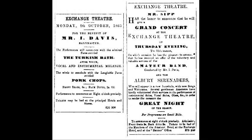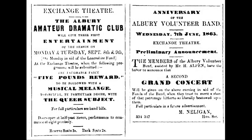Sadly, in January 1879, a fire started in the Smollett Street premises of Higgins and Baker, coach builders. The fire quickly spread, destroying the Exchange Theatre. The Albury Banner reported losses of several £1,000s. The furniture alone in the Exchange Hotel cost £2,500.